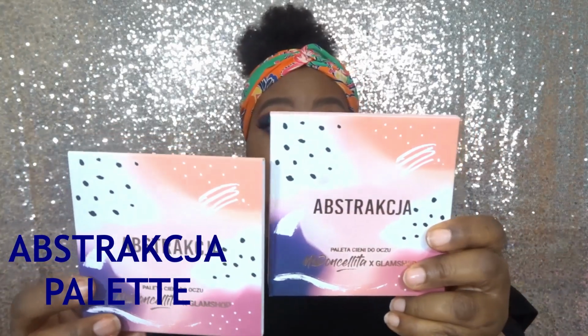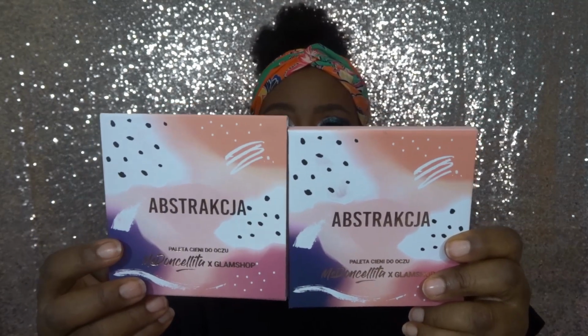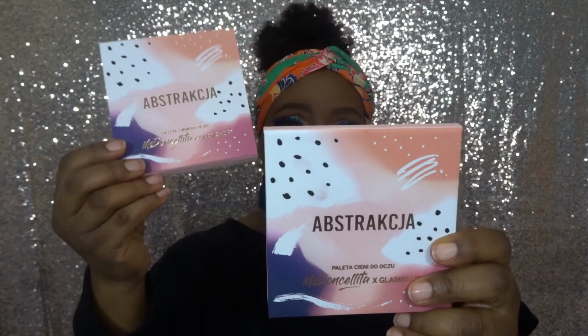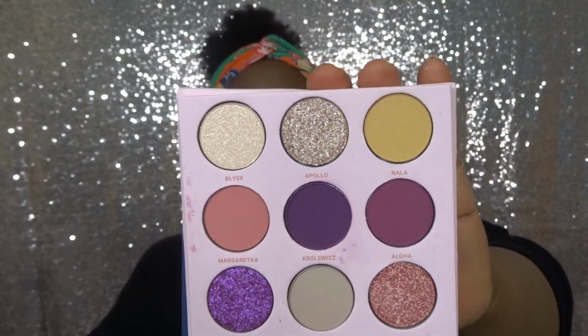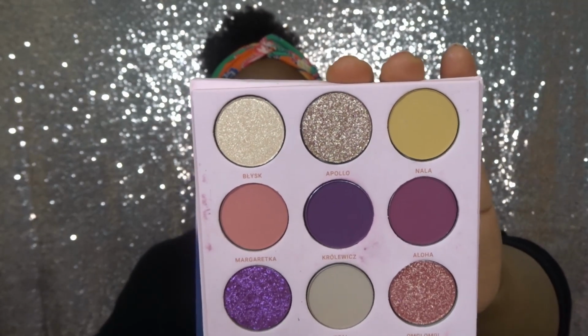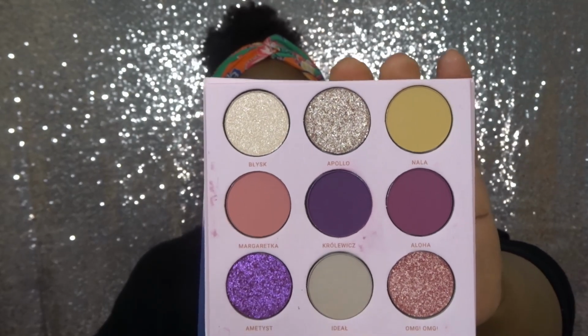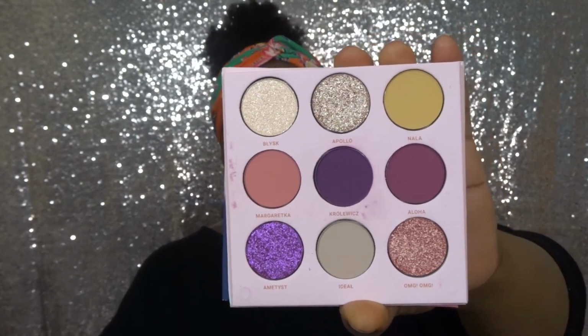Alright, the next palette is the ABSTRAKCJA palette. I will leave the name on the screen. So this is what the packaging looks like, and the outer packaging is the same as the palette itself. This is the inside of the palette. So this is your mixture of very dark purple, mauve again, and a peach shade. So it's quite similar to the one I've just swatched.